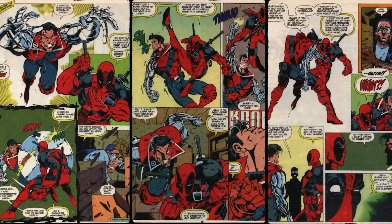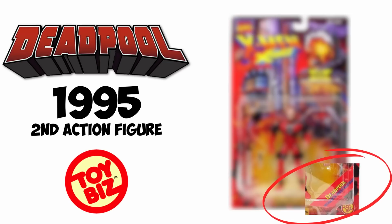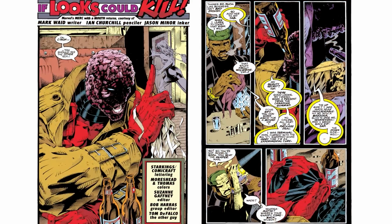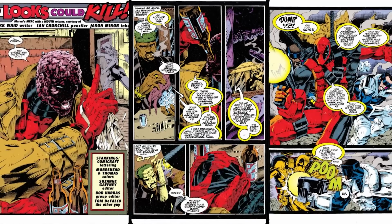In 1995, we got another Deadpool figure, which was the same exact body, but it added some buckles and it came with a mask that actually came off. It was branded as a mutagenic hidden nightmare. In 1994 came the miniseries Deadpool, Sins of the Past by Mark Waid, and this dived more into his relationships and his moral complexities, which doesn't really sound like Deadpool at all, but again, this is the serious era.